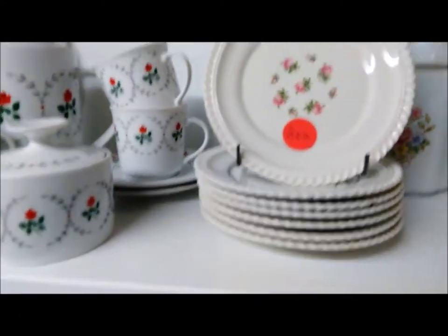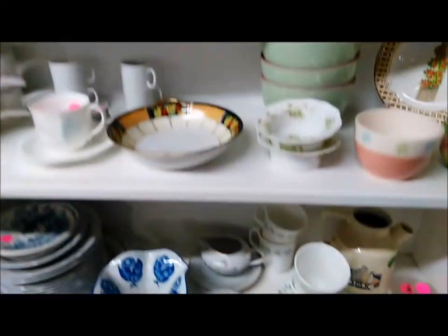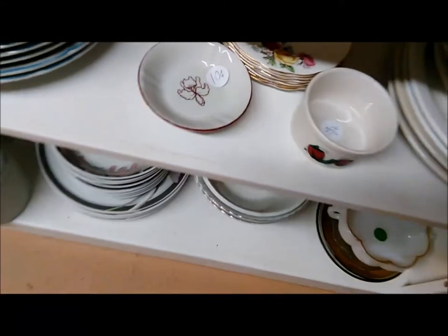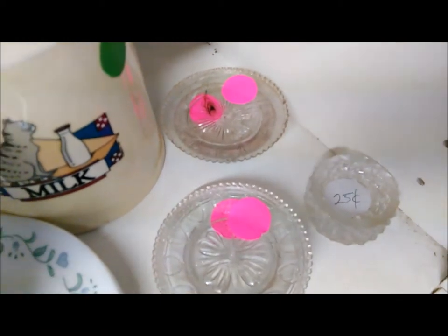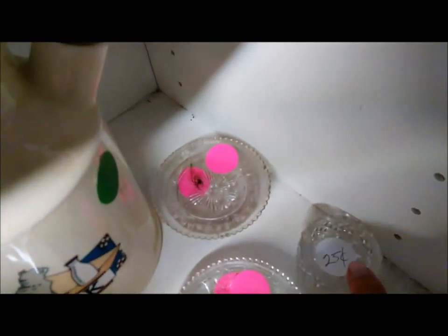There's a set of 7 little rose pie plates. Those are cute. Look at that. Use that for a little soap dish for 10 cents. And that would work well. You got over here 25 cents for a little thing to put salt in. Oops, right here.